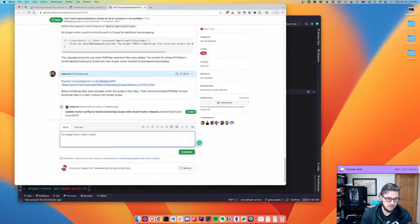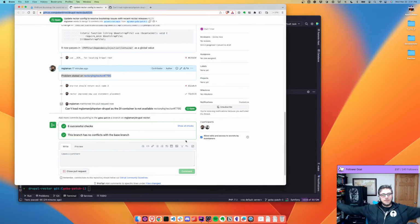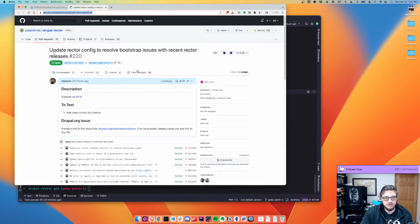I think I cleaned up the bootstrap file within the PR, which removes the need for any additional context. Need to see if the same could be done for PHPStan Drupal, but that's outside of this issue. All right, PR is green. That means I'm going to actually review the remaining changes that were done and see if there's anything that maybe shouldn't have been.